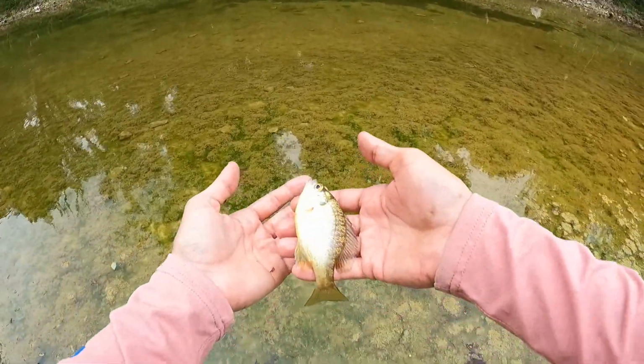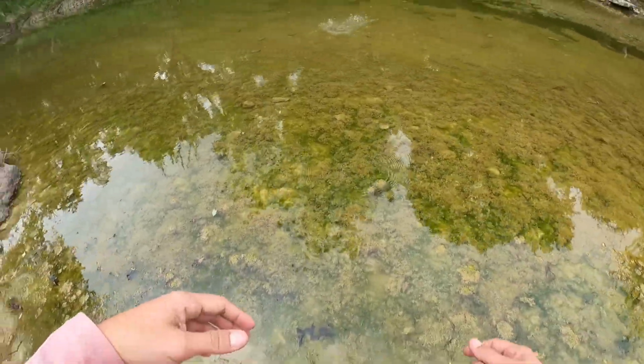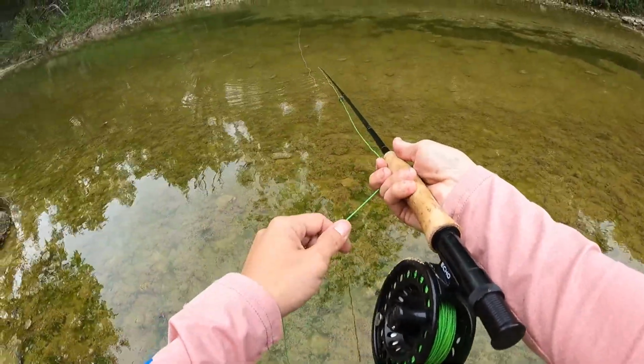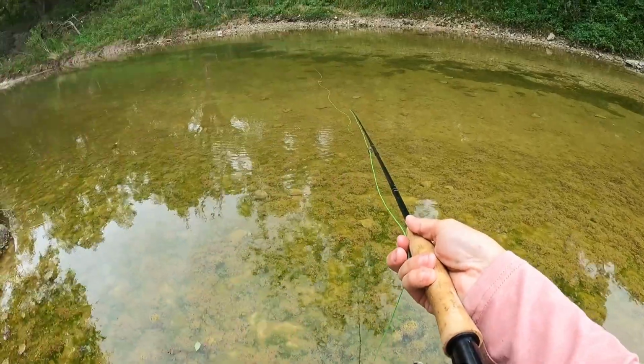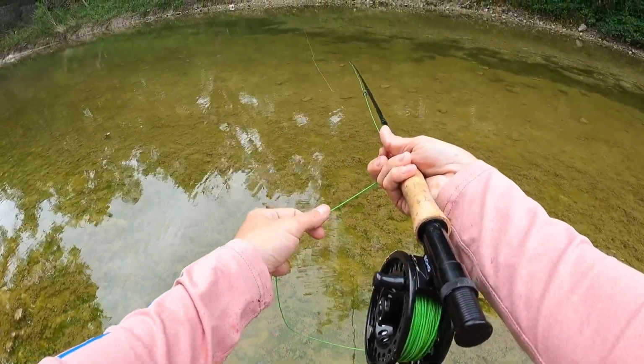I'd rather have a smaller fish, help raise it, bring it back to this creek, and then maybe come back and visit in the future. But that guy's going back in the water. I want a little tiny guy like that, man. If I can get a little tiny guy, we'll be winning. It's crazy clear water, man. I can see every little fish.